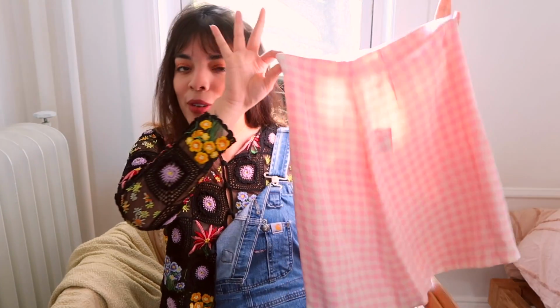It was never something that I particularly craved, but I was curious to look and to see how much a Versace item would cost on this website, if there was possibly anything that could be attainable. But anyway, I did get this little gingham pink skirt, which is something that's right up my alley.